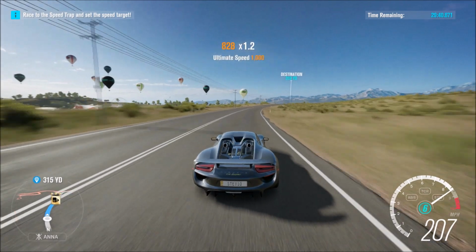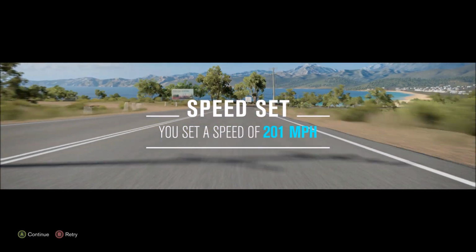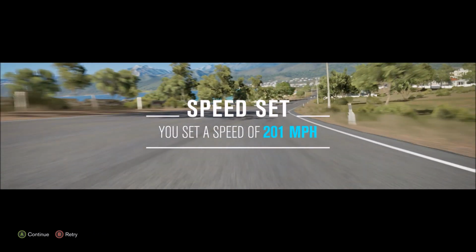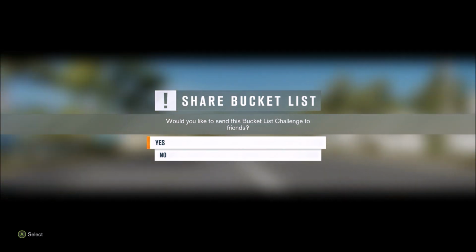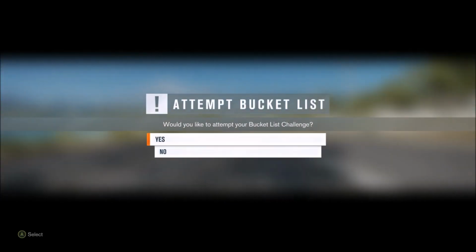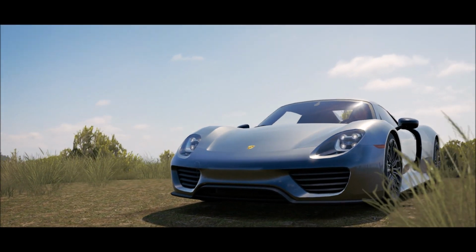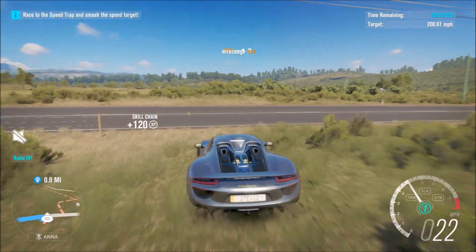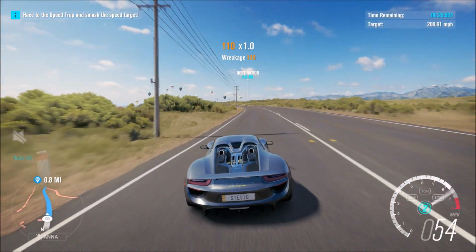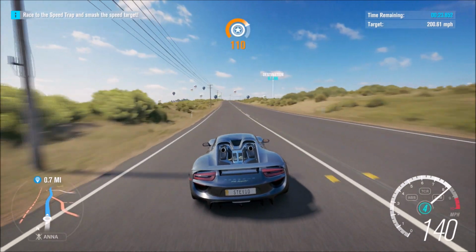So I did mention it in my Forzathon guide, but I told you it might not work, so you might have to go back and actually complete the speed trap separately. But the thing was, not only did that not work, but generally when you create a bucket list, even if the Forzathon challenge says to complete a bucket list, usually I'll just go and create one, and when I create it, that will actually count as completing it. But this challenge says to create a bucket list challenge in a Porsche, and for some reason it actually forces you to go back and actually attempt the bucket list that you created.